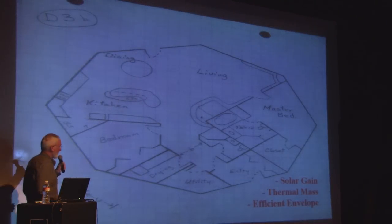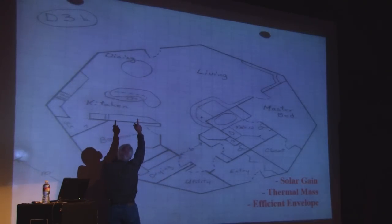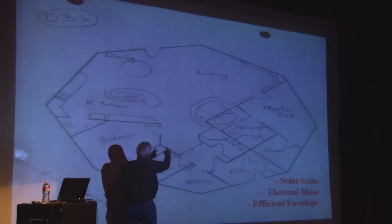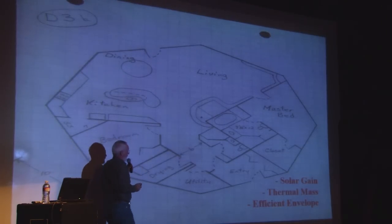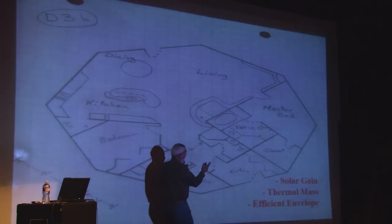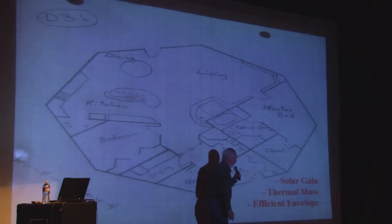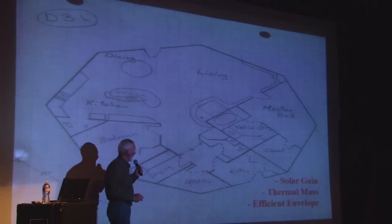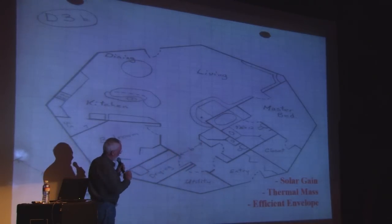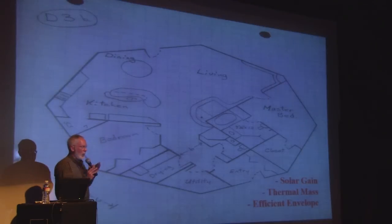So, the concepts here. Solar gain we just talked about. We want the sun coming in. I moved south. Now south's at the top, I'm sorry. This is the back of the napkin. This is, again, my house. Concept here is we need to maximize the solar gain. You need thermal mass for storage, and you need an efficient envelope. We've had presentations about efficient envelopes, and we're not going to talk really about that at all this evening in any depth. We will talk more about thermal mass and the solar gain, but those are the three main components.